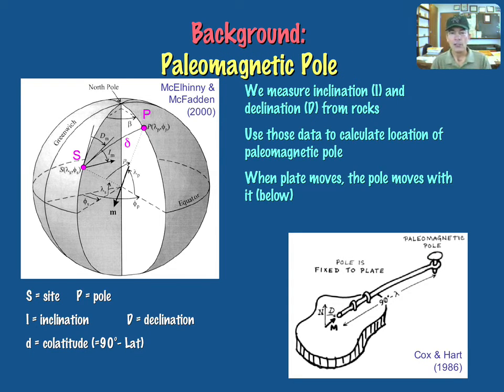Okay. So in paleomagnetism, we calculate something called a paleomagnetic pole. The paleomagnetic pole is supposed to be the position of the spin axis. We assume, because of the geocentric axial dipole hypothesis, that using the inclination, in other words, the dip, and the declination, the azimuth of the magnetization, we can tell where the north pole or the south pole, the geomagnetic axis, was at some time in the past. And with plate tectonics, as the plates move, so do those magnetic poles.